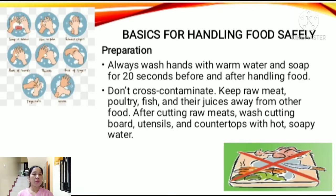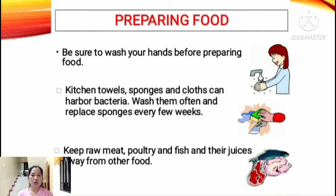Okay. When preparing food, be sure to wash your hands before preparing food. Kitchen towels, sponge, and cloths can harbor bacteria. So, wash them often and replace sponge every few weeks. Okay, so mahalaga rin na nilalabahan yung mga basahan o yung mga towelette na ginagamit natin sa kusina, at saka tayo nagpapalit din ng tinatawag nating sponge o yung mga scrubbing foam.